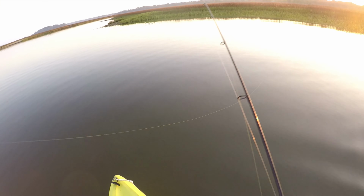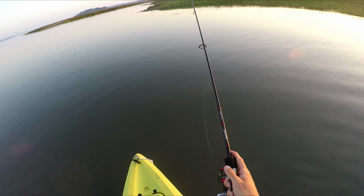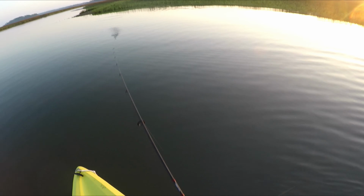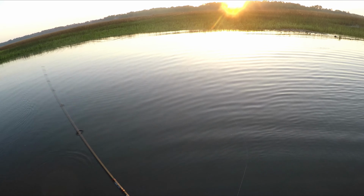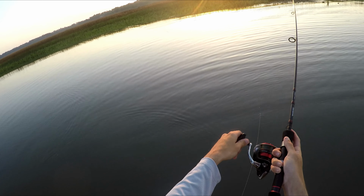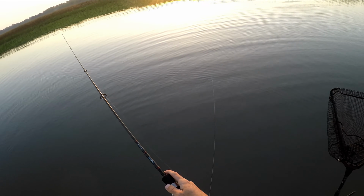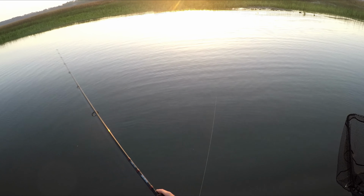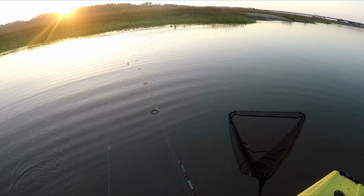This is something I'd never do if I wasn't in a tournament, but I have a line snagged. And I see a fish, so I'm just leaving the line snagged and throwing my other rod. Oh man, this is some bigger fish. He's going this way. Gotta throw it like right there. Start bouncing it right now. He should come chase it. Come on. Any other day, I'd probably catch that fish.